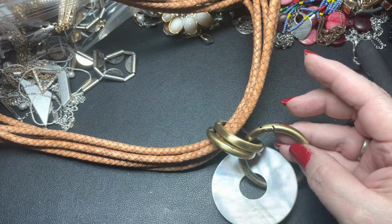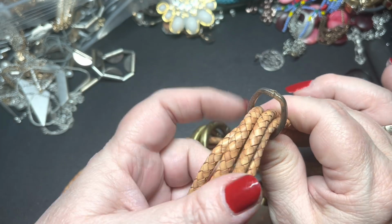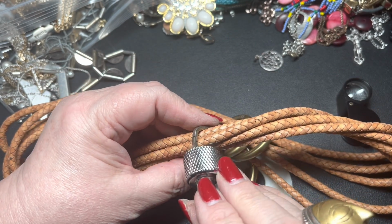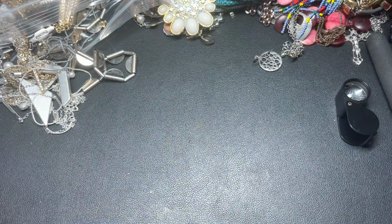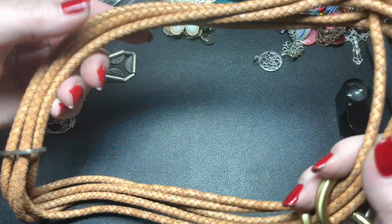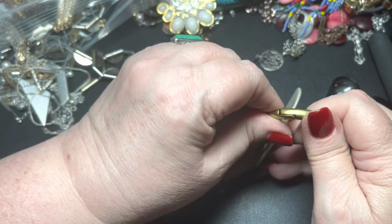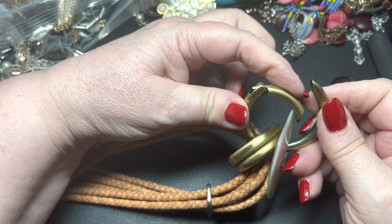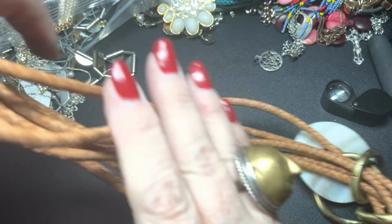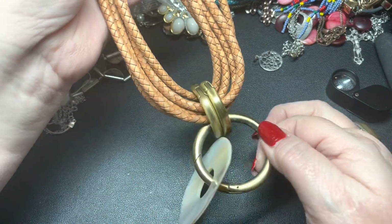This, let's see what we have here. Okay, this is so crazy. It looks designer-ish. I don't see any names on here. That's not magnetic. That's not magnetic. Okay, so we have a knot here. And this is just braided leather, I believe. It goes like so. But this opens up, I believe, like that. And you can put anything in there. I think it goes like this to hold these together. Like so. And then these down here. But I don't see a name on this anywhere.